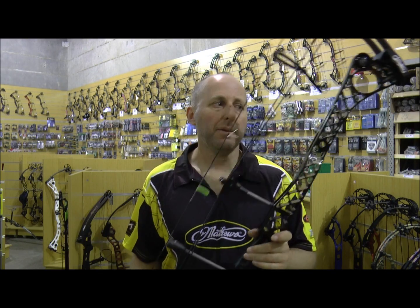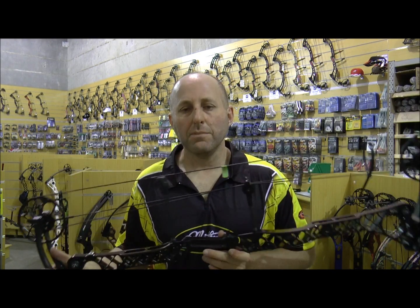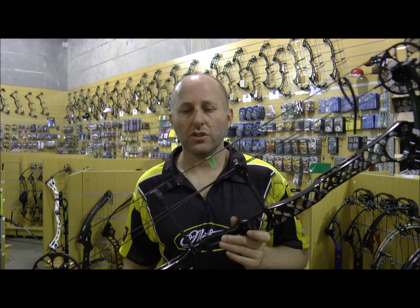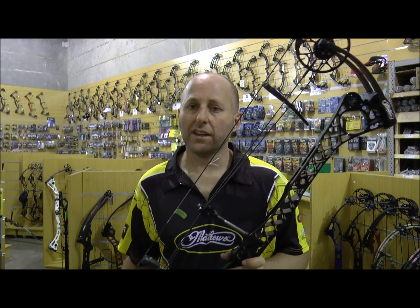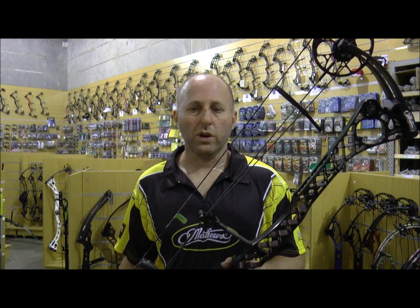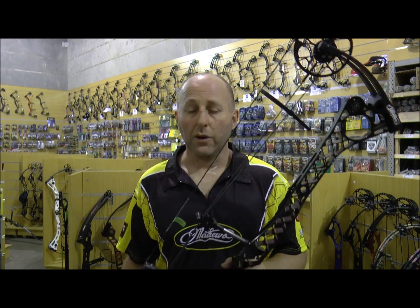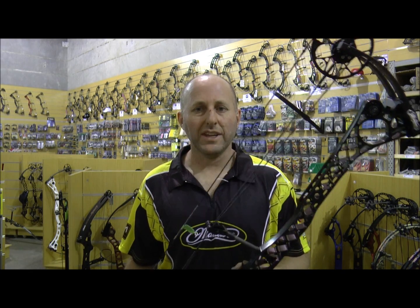It's a perfect target bow. Is it worth $2,000? It depends on how much you shoot, and it depends how much it improves your score. For me, if I was going to shoot target competitively, I would be aiming to shoot world competitions and state tournaments. I would definitely try this bow out and shoot some scores with it and see how it goes, because I think it has got the potential to improve your scores by a margin.